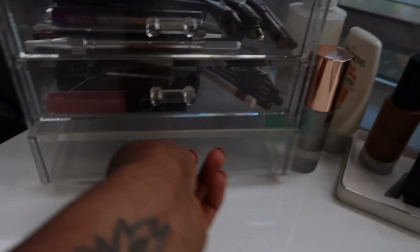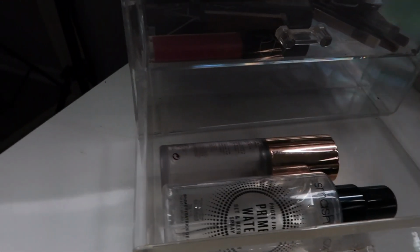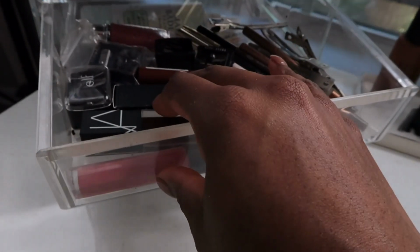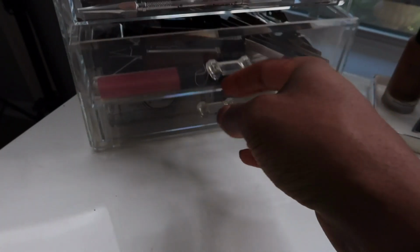All right, so this bottom drawer holds nothing. Well, okay, hold on. I can put my sprays in here because the less clutter I have, the better my life is. Boom. Okay, is it gonna close? Excellent. All right, so now I've got that sorted. So sprays, lotion in here. Over here, we've got a couple of lip products, sharpeners, lip liners, hair clips.